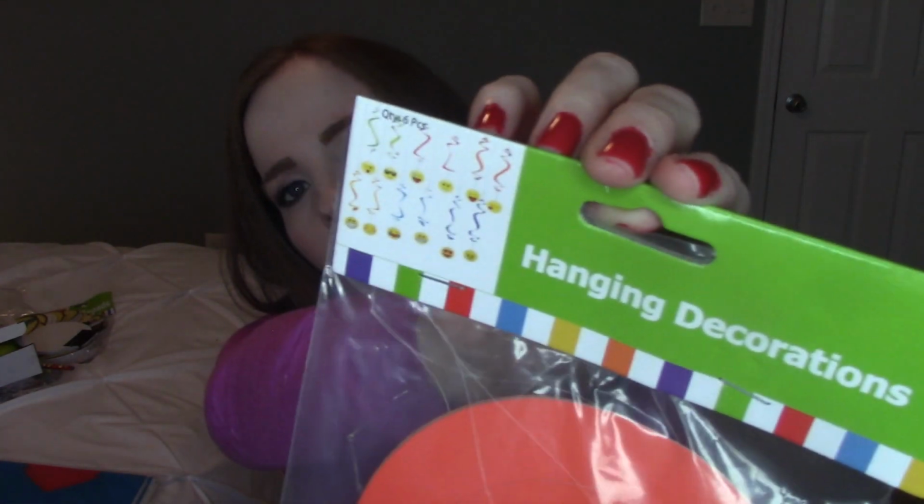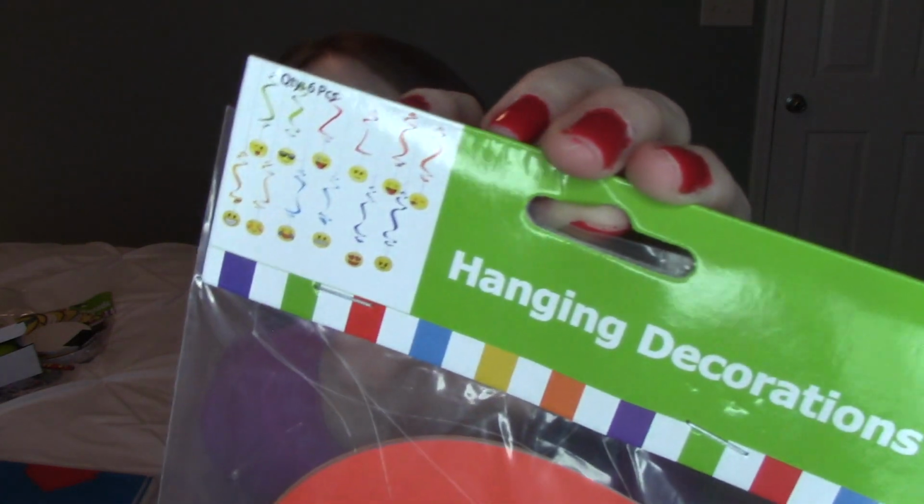Okay, so I got these hanging decorations. So if you can see, they hang. I can't. Can you see that? They like hang, and then it has the little face at the bottom. So I don't know that I'll use all of them because there's 12 of them, but I think it'll be nice to kind of have them hanging around and be kind of funny. So I got those. I also got this huge emoji backdrop, which I wish I could show you.